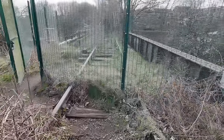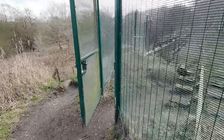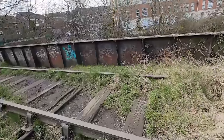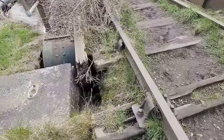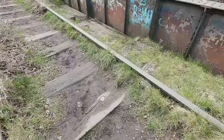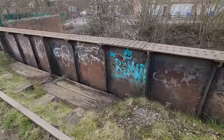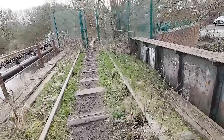Closed in 1956 and had one single platform. So I know it's fenced off, but the gate is open because I crossed under here earlier on today. And to be honest, the bridge isn't dangerous. It could be for little things like that. That's the reason why they've fenced it off. But people are using it. I've passed a couple of dog walkers.